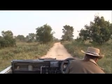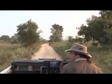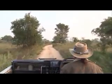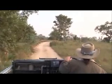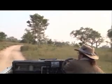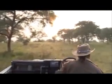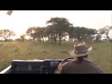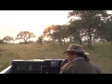The hyena have been sleeping here in the road. Several of them have been sleeping here in the road. These impala are all pretty much oblivious to what's going on. They are a bit nervous. They can hear all the commotion. I'm sure they can smell things, and I'm sure they heard everything last night.